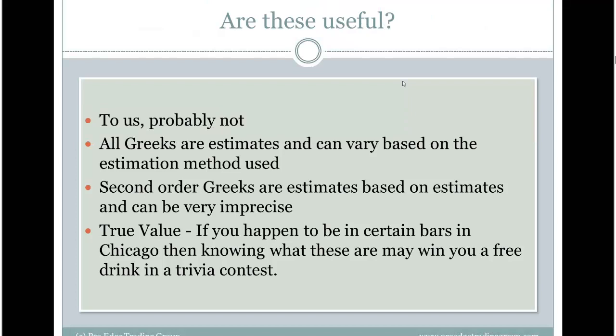Now, are these useful? To us, probably not. Maybe somebody creating some big mathematical model or somebody who's trying to get their PhD. Those things might be useful. Probably want to warn you away from getting sucked into the idea of using too many of the second-order Greeks to monitor your trades. The main reason that the second-order Greeks are not very valuable, in my personal opinion, is that Greek values are estimates. And they can vary based on a lot of different factors, even very, very small factors.